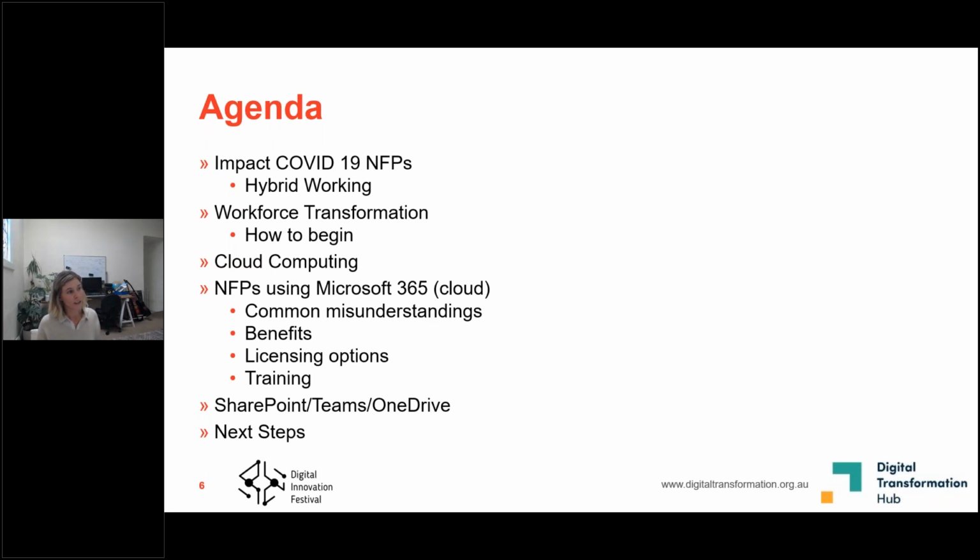We'll also look at non-for-profits using Microsoft 365, some common misunderstandings about it, some benefits. There's a lot there to talk about. Licensing options, which I know a lot of you were really keen to hear, what Microsoft provides for non-profits, and the training. There is so much, so I'm really excited to share that. And I will touch on SharePoint, Teams, and OneDrive, because we do have this common question of how these tools work. There is some cross-pollination, but these tools are very valuable in each of their streams. So I'm just going to give an overview on that.